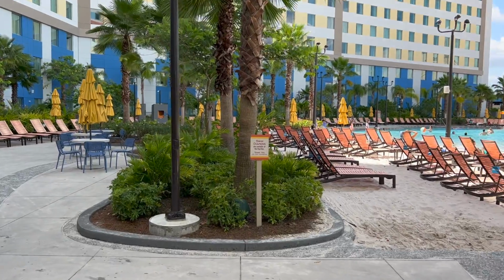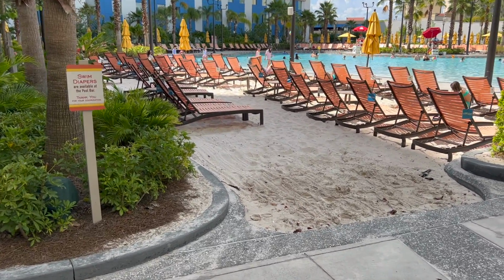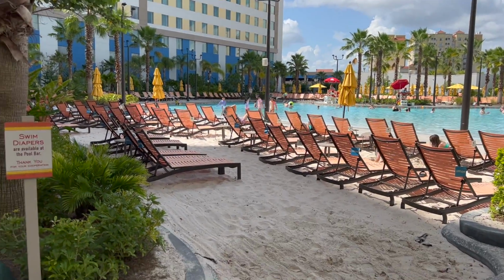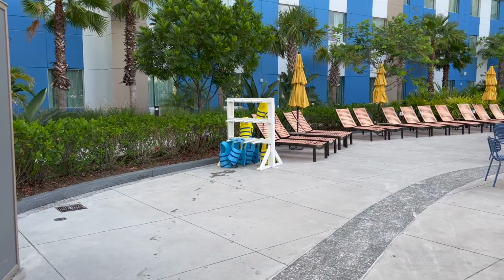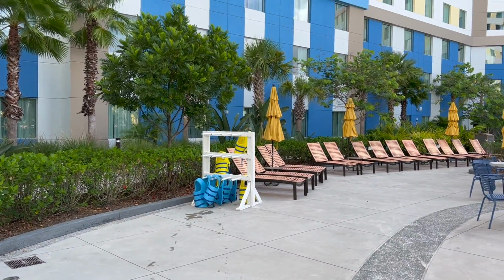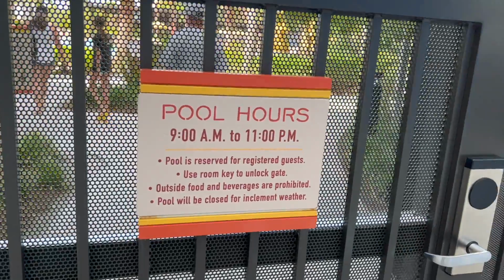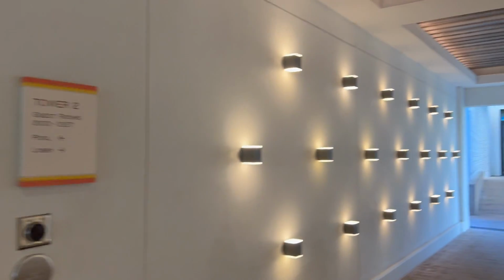The bar over there is just called Oasis. Different name, but very, very similar, which is good. They do have a lot of seating too, some seats in the sand. I haven't really seen a value resort that has sand like this and a nice walk-in pool. So for your money, you're really getting a lot and like more of a luxury experience. And they also have life vests for the little ones. And the pool hours are 9 a.m. to 11 p.m.